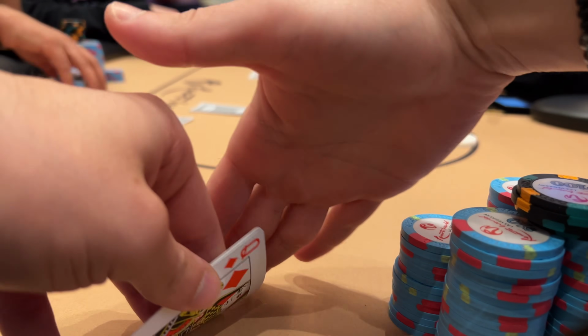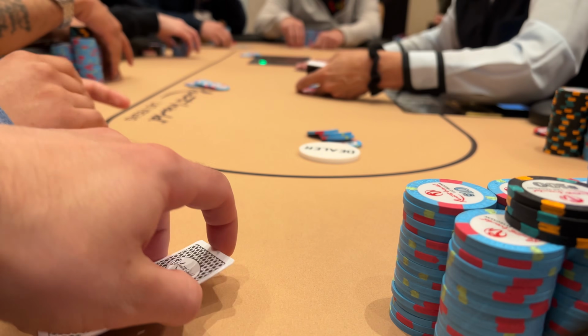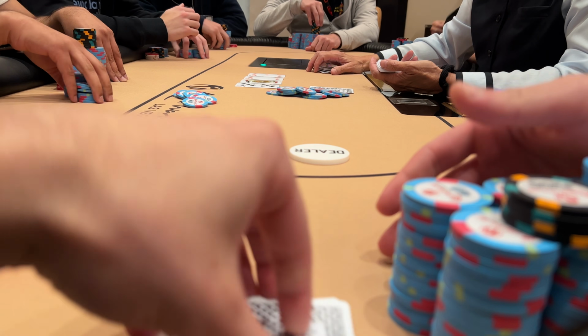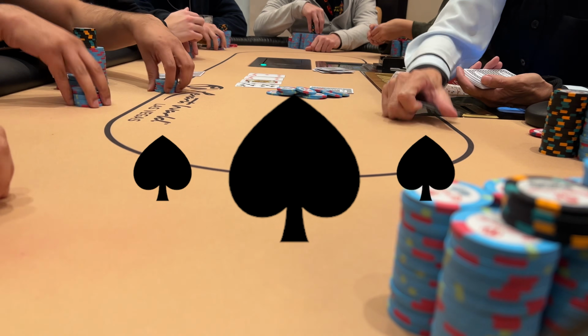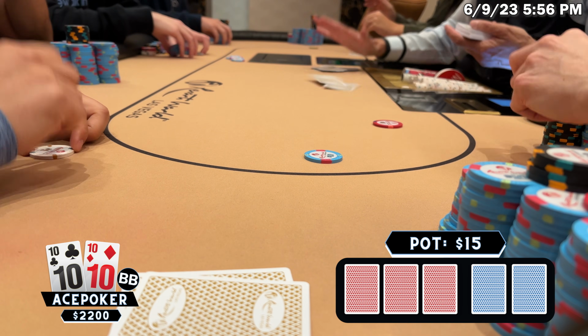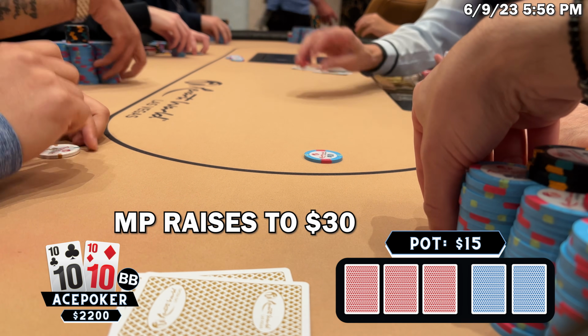We play some not so great hands like Queen 9. We play some middle of the way pretty good hands like Ace 3 suited, and we just kind of chip down a little bit until we get to this hand. With pocket 10s, we've been playing kind of snug. This is about an hour after our last hand, so we've just been kind of chipping down a little bit.